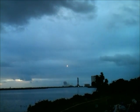T-minus 20 seconds. Ignition. 10. Woo! On its way.